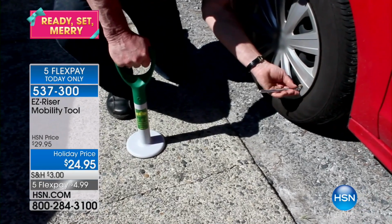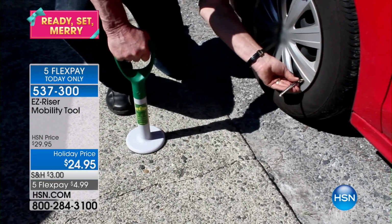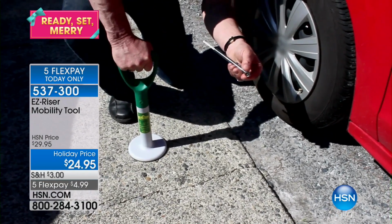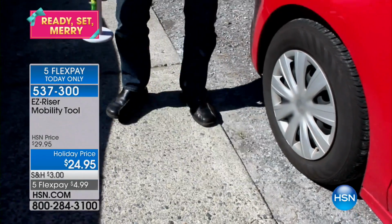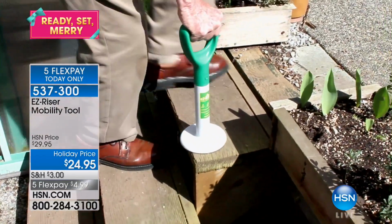What if you're working on your car? You just want to keep one in the car? You could do that. You could keep one in the garage. You keep one in the house. And instead of worrying about, gosh, what if I can't get back up, this is the answer.